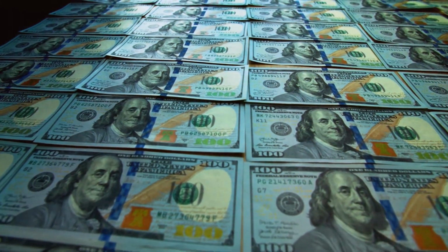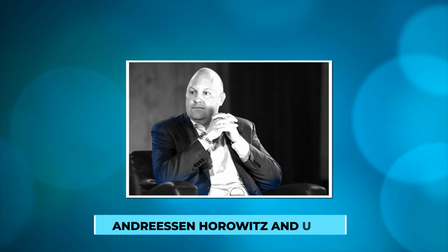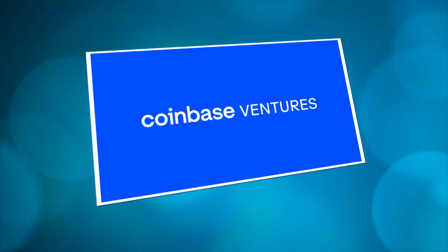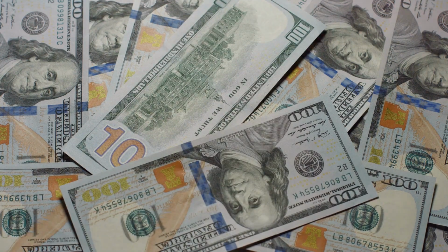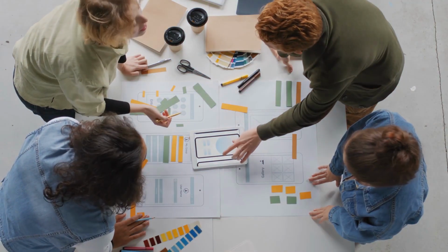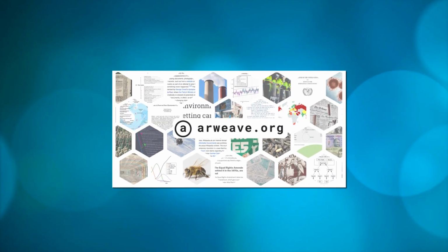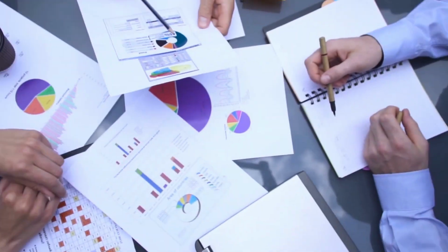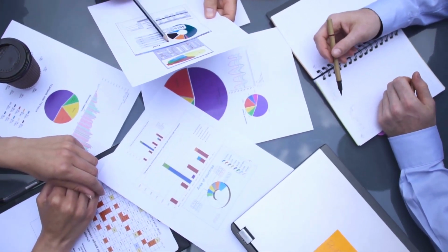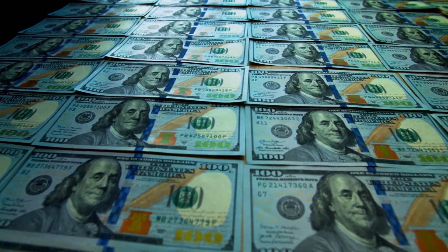Arweave is excited to announce that they have raised $8.3 million in additional funding from Andreessen Horowitz and USV and new funding from Coinbase Ventures. This money will be reinvested into the AR community. Out of this funding round, we'll start two big initiatives for the community: Arweave Grants, where all community members can submit proposals for projects, startups, DAOs, and even marketing initiatives to further the adoption of Arweave. Any new, exciting and viable protocol adoption-driven activities will receive money out of these funds.